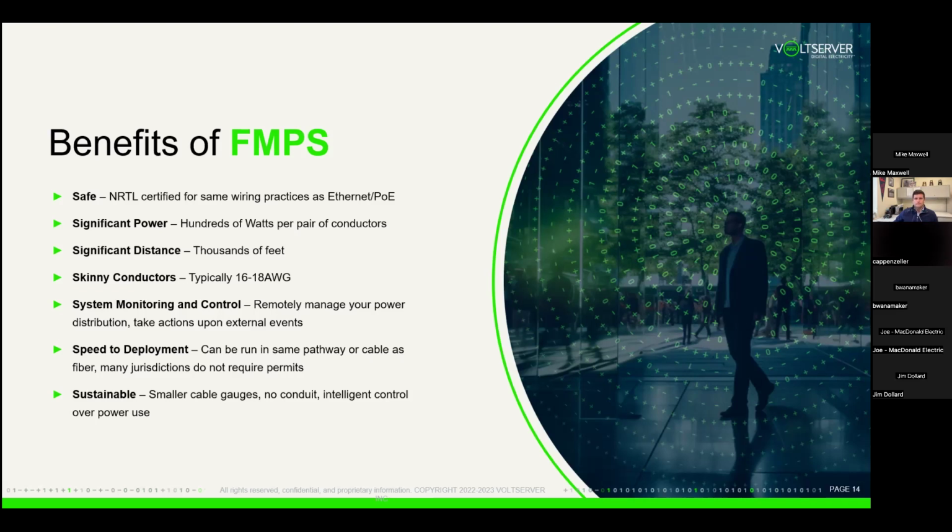Thank you very much, Mike. Thanks, Jim. Yeah, so just a real quick recap: even if your jurisdiction hasn't adopted the 2023, you can still deploy these systems if they are listed as a limited power source through UL CSA 62368-1. So there's nothing stopping you from deploying.